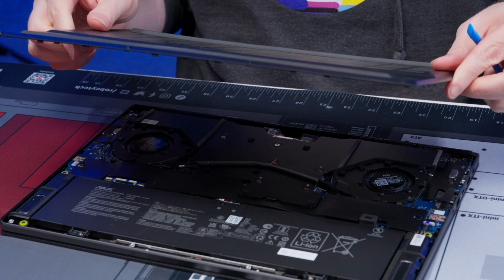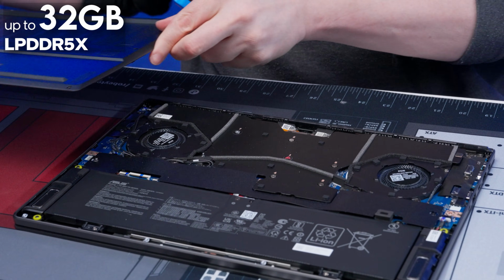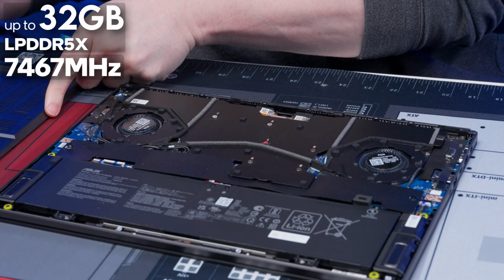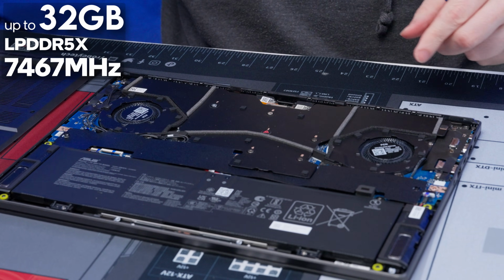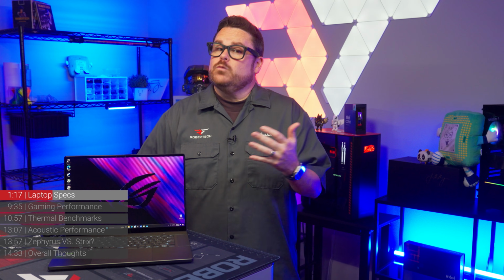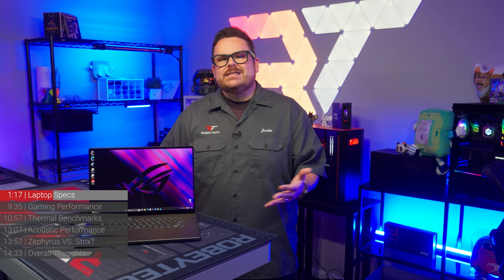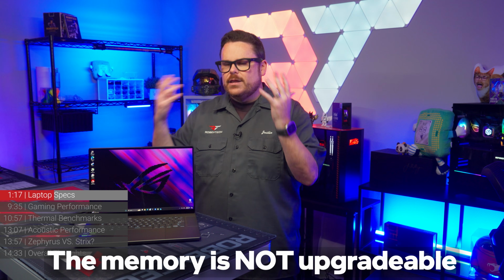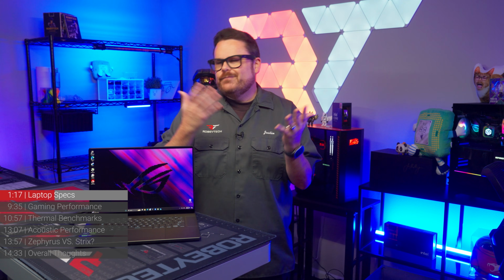The Zephyrus G16 we have in front of us comes with 32 gigabytes of LPDDR5X RAM with speeds up to 7,467 megatransfers. It's important to point out that the RAM is soldered onto the motherboard, which is what makes it so fast. The trade-off is that you won't be able to upgrade your RAM, and if you're somebody who cares about that, then you know.